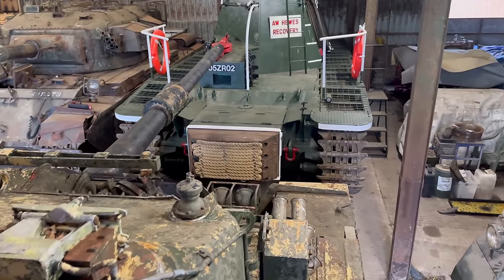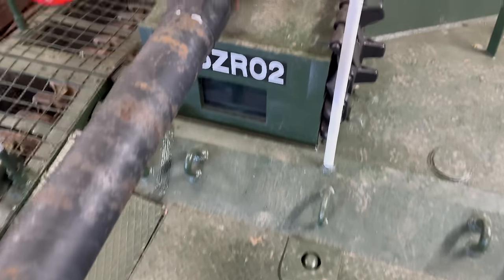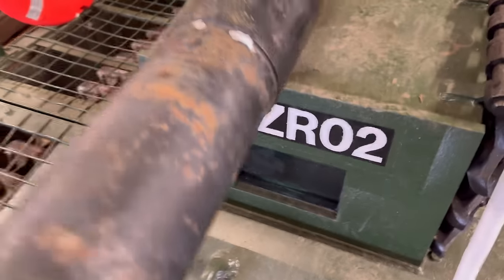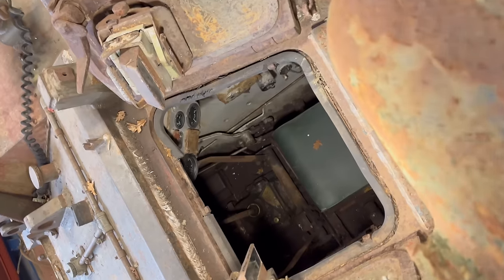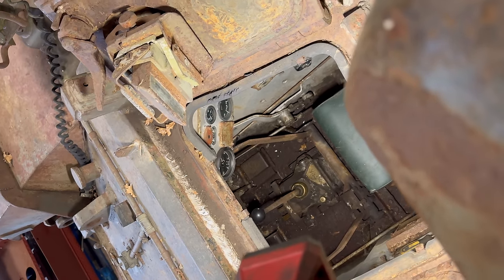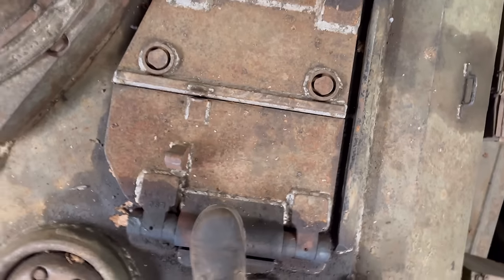While we're here, we'll have a little climb about and have a little look on all the other ones that are in this shed, hidden away in the dry. Right, this vehicle here, I actually call it Mad Max. It's because it looks like it's absolutely knackered, but actually it runs and drives fantastic. Even the turret all works electronically, which is a bit of a miracle.